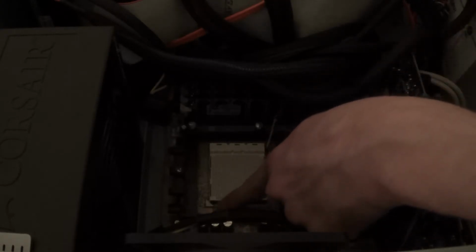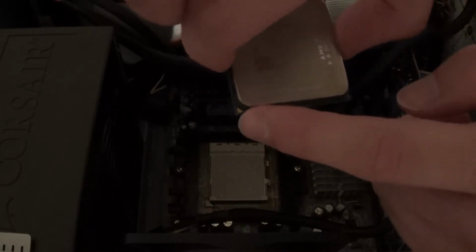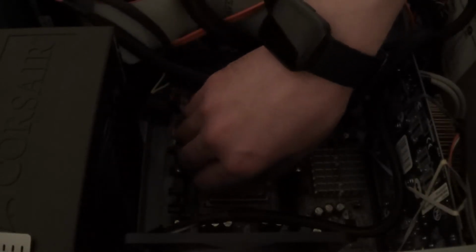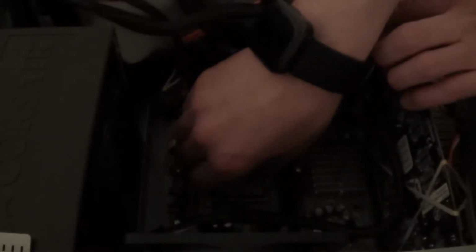Now for those of you who've never done this before, on virtually any kind of motherboard, you see that little triangle right in the corner? Well, there's a gold one right on the CPU where you're supposed to line it up to that one. And all you gotta do is drop it in, make sure that it fits. Oh, come on. Hope the pins line up.